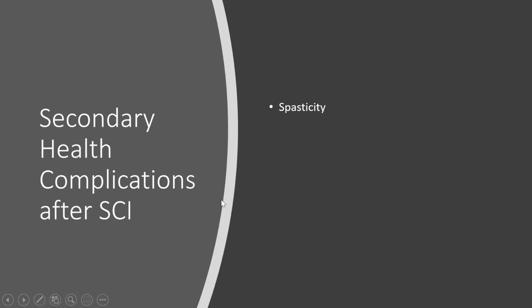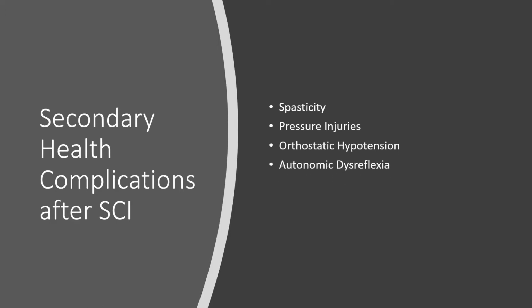Some of the main conditions that people experience after a spinal cord injury include spasticity or muscle jumping that's not voluntarily controlled, pressure injuries, orthostatic hypotension or low blood pressure, autonomic dysreflexia, blood clots, infections, and pain. All of these are not necessarily a cause from the spinal cord injury itself. There's something that goes along with the injury as a result of the damage to the neurologic system. So there are things that can cause lifelong health complications, but can also be managed and prevented early on.